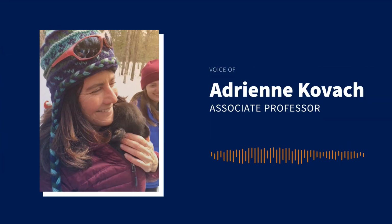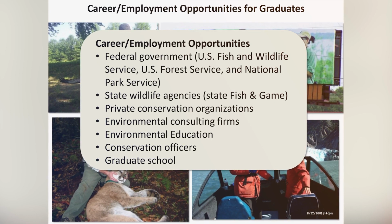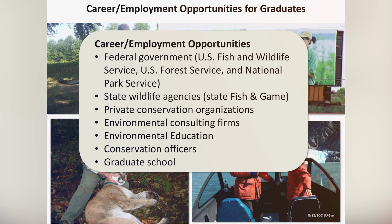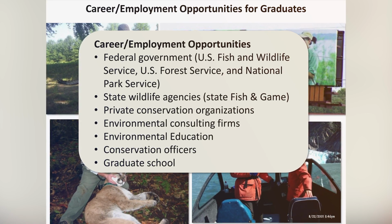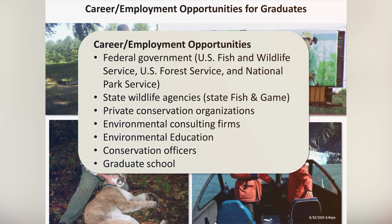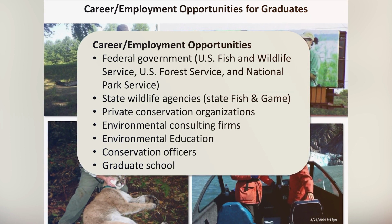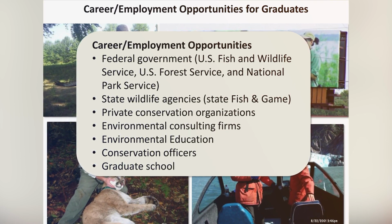With a wildlife and conservation biology degree, students are prepared for a diversity of careers focused on ecology and natural resource management. Our recent graduates have taken jobs at local and regional state and federal agencies, including the U.S. Fish and Wildlife Service, U.S. Forest Service, USDA, New Hampshire Fish and Game, or other state fish and game departments, as well as with NGOs and private consulting companies, local land trusts, and cooperative extension programs.